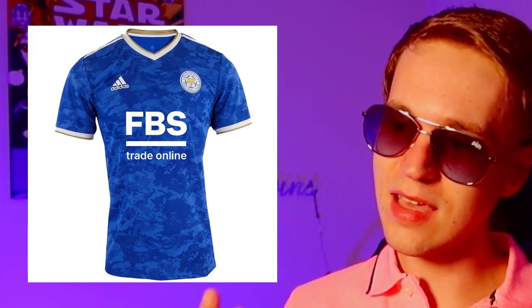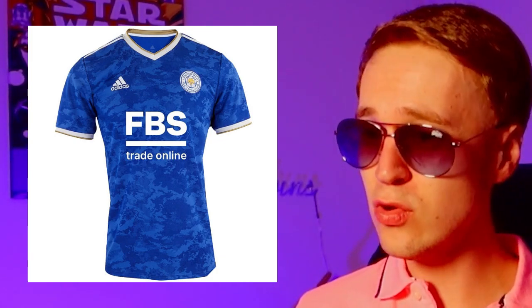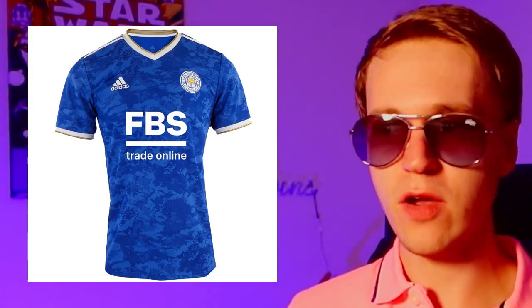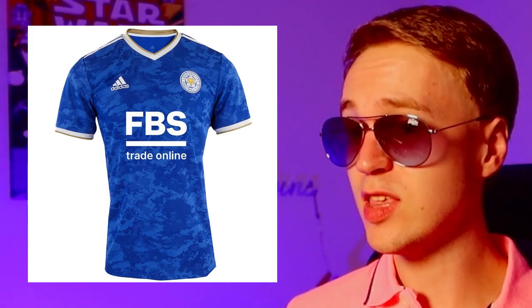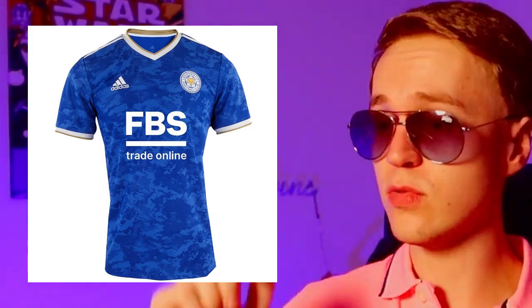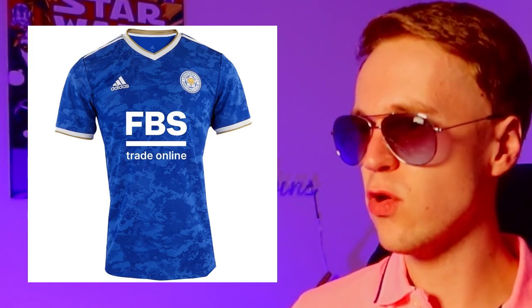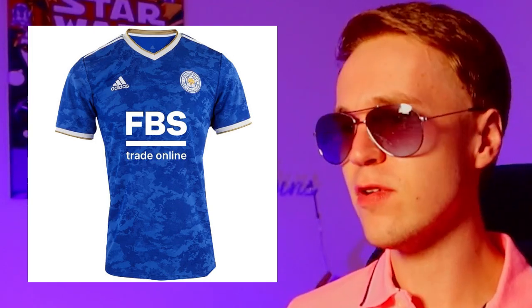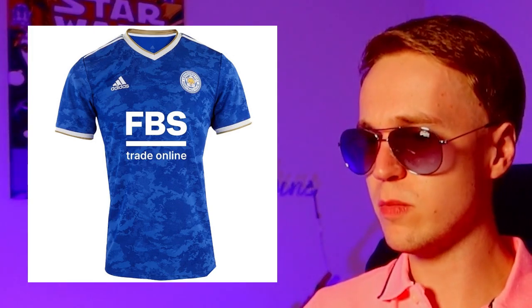There's no actual design in that logo, unlike some of the other logos we've looked at, like the 3-1 on the Chelsea shirt, for example. That just looked like it worked. This does look like it's just been plucked and popped onto the Leicester shirt without too much thought going into it. But let's talk about my absolute favourite thing about the shirt. I've already talked about the gold trim, which is my second favourite thing.